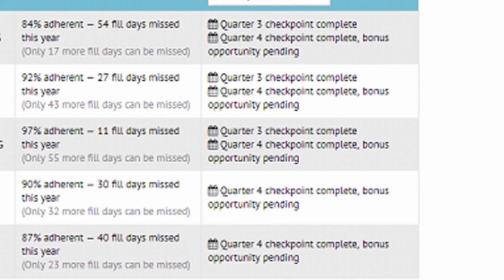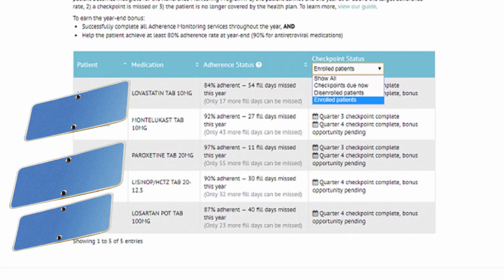Now, further to the right on that same table, it shows you what checkpoints are pending and complete, and it shows if there are any bonus opportunities for that patient under their plan. You could even filter the view down by checkpoint status. You can click on Show All, or you can click just to see the patients who have checkpoints that are due now, or you could look at just the disenrolled patients, or look at only the enrolled patients.